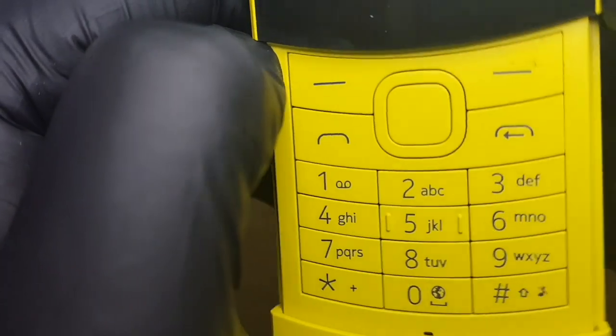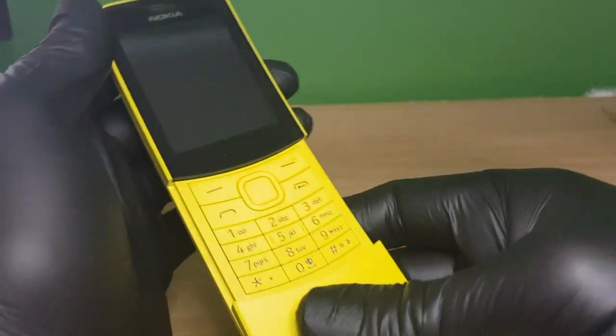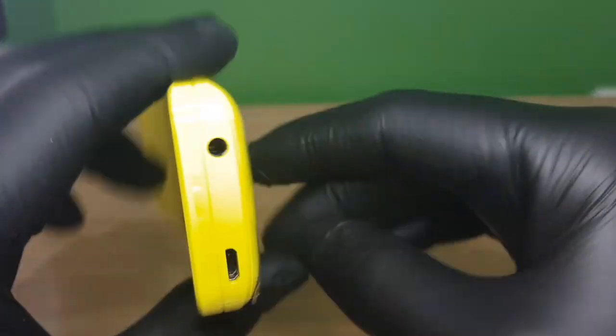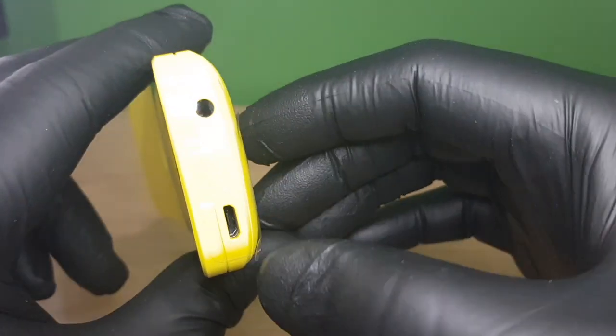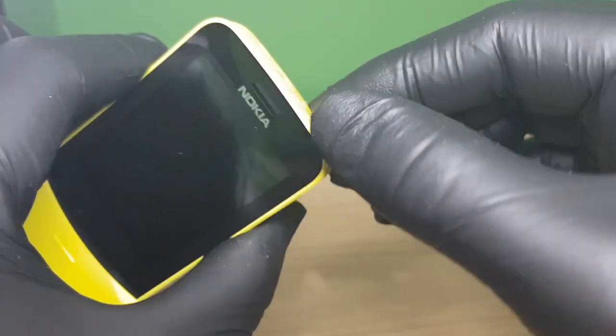Not just seeing her wife. There is scratching on it. Okay. Headphone jack. Come on, you can get off. You can come off.